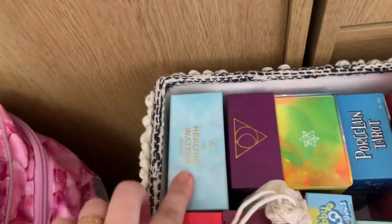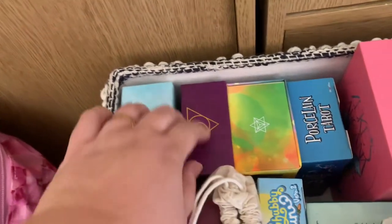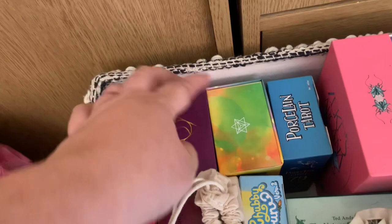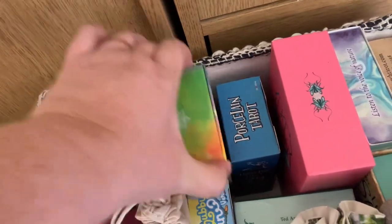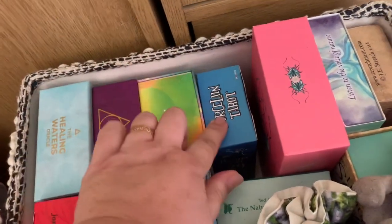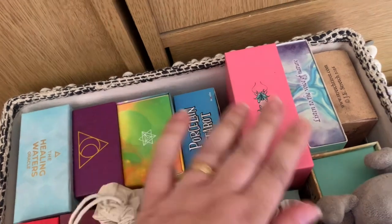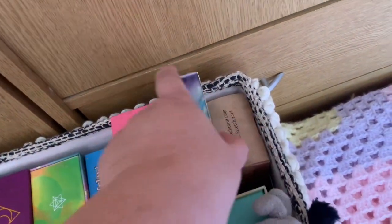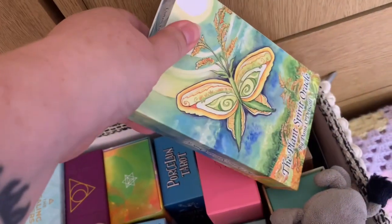Then we've got the Healing Waters Tarot, which I have shown. This one is the Cosmic Seed, Tarot of the Cosmic Seed. This is Tarot of Oneness. Porcelain Tarot, which Simon gave me, Zeke's Arcana. This is the Plant Spirit Tarot, which I also haven't done a walkthrough of. Oh, sorry, Plant Spirit Oracle.